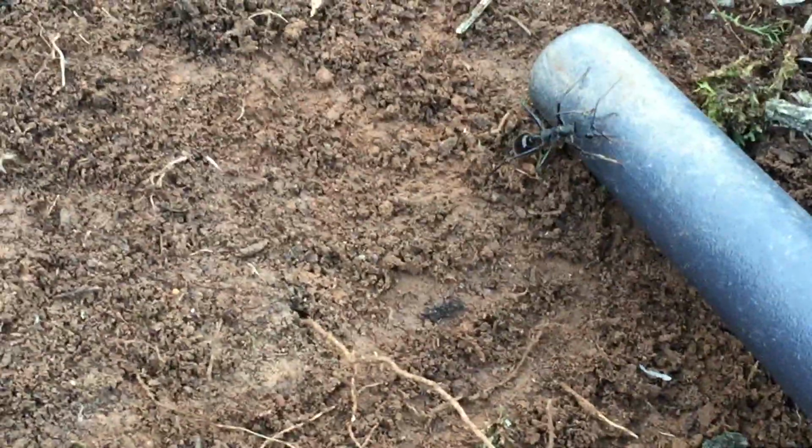Okay, if you're from Australia, you'll know what these guys are. It's called a jumping jack, and these guys are huge. That's my pinpointer there. And they are quite savage, these guys, and they leave a very nasty bite. So if you see these out in the bush, steer well clear.